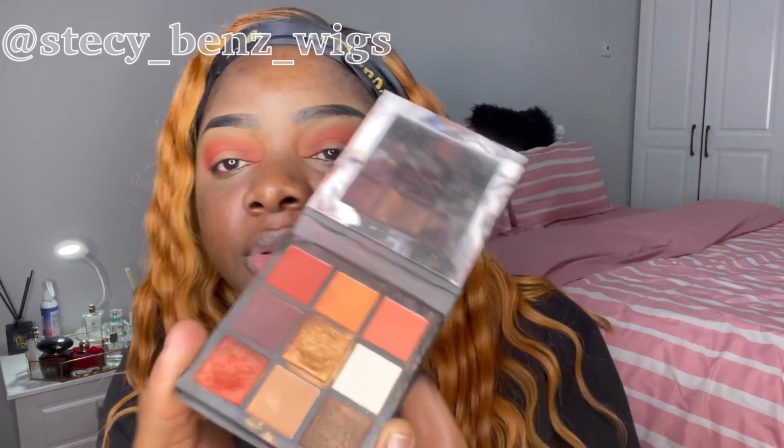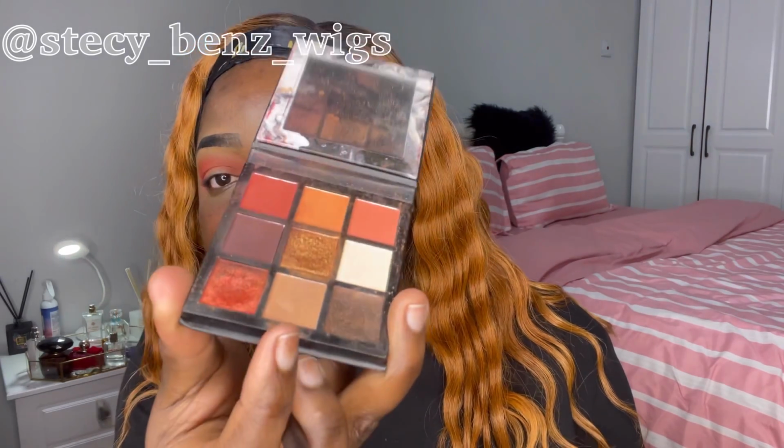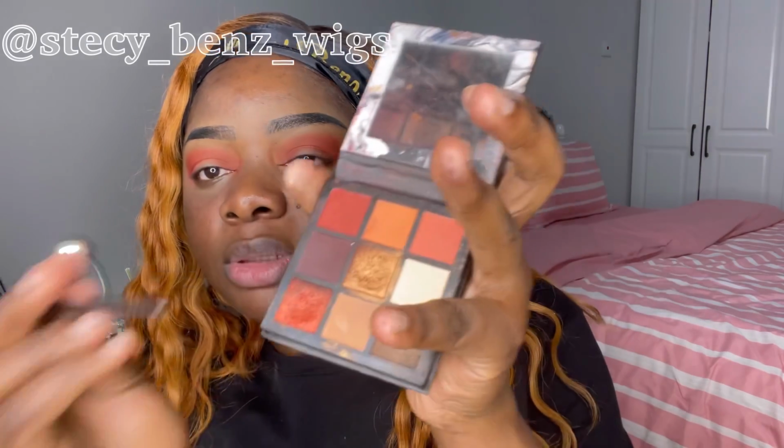So right now I'm going to use the darkest shade on this. Not the black one though. This one. I'm going to still put it on my crease so that it becomes a little bit darker.